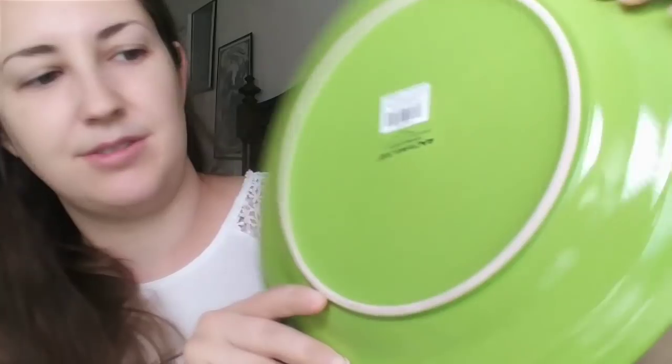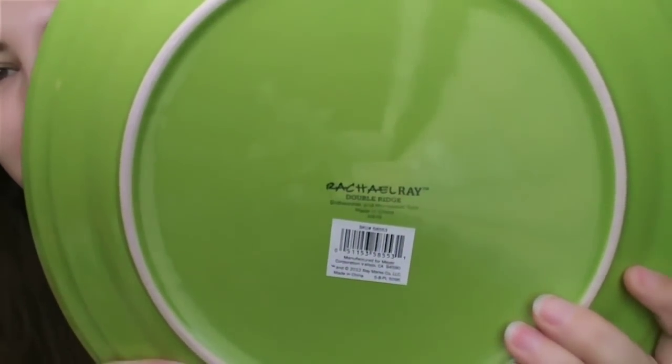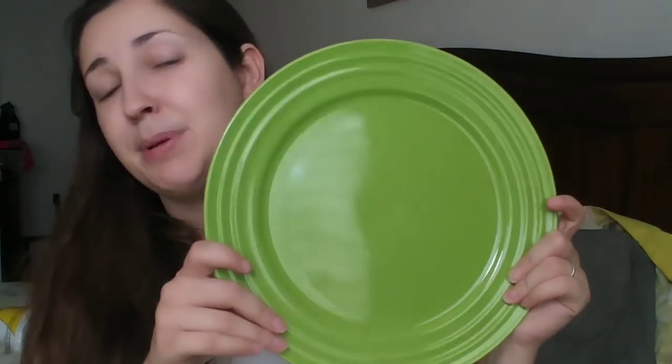The next thing that I picked up, if I can reach it, sorry guys, is that mine actually had the Rachael Ray plates back in. So as you can see, if I hold it the right way, it says Rachael Ray on it, only a dollar. And I've decided I love this color green and I kind of want it in my kitchen. So I picked up 4 of these.